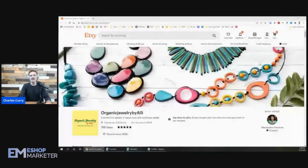So our next Etsy shop we're reviewing today is Organic Jewelry by Allie, from Alessandra Thornton. First impression, looking at her shop, it looks beautiful. I love that she's got pictures of all her jewelry up here in the shop banner, showing it off really nicely. It gives me an idea of what to expect from her shop.